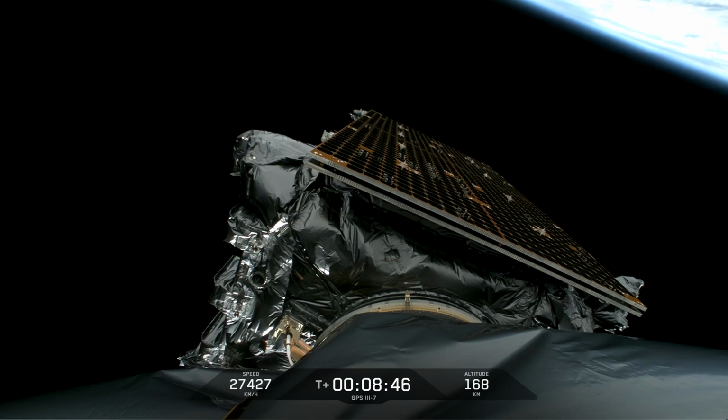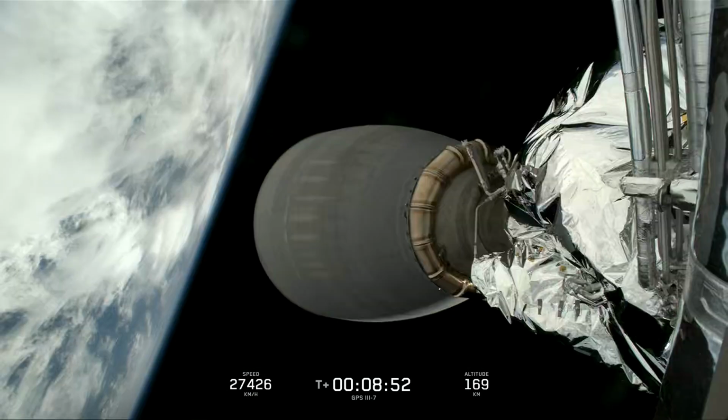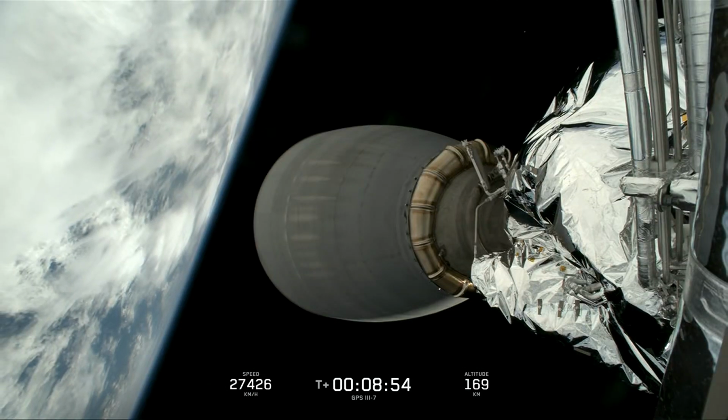And the second stage is now embarking on its first coast phase, which will last about an hour before a second restart of the Merlin vacuum engine, also known as SES-2.